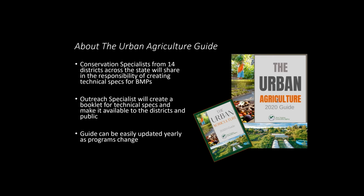So with that guide, we're going to be able to update that yearly, and we're going to be able to take the guide and get it out there so that it's easy to use and easy to understand.